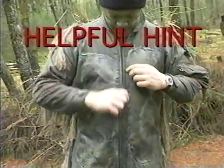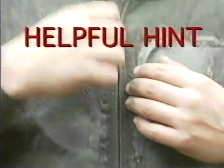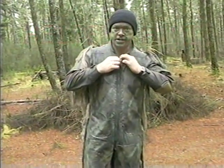A good technique is to take beeswax and coat your zipper up and down, because of the different rain, and sometimes it may even get frozen solid, and crawling through the dirt and muck will get it jammed up, and that beeswax will help it stay free so you can unzip and get it back out of your ghillie suit when you need to.